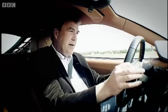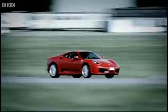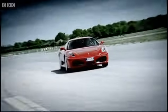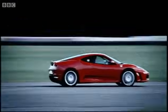I mean, listen to this noise. Those exhausts are only waste disposal units, but I've heard less tuneful symphony orchestras.